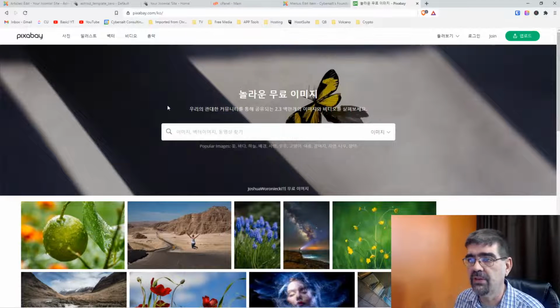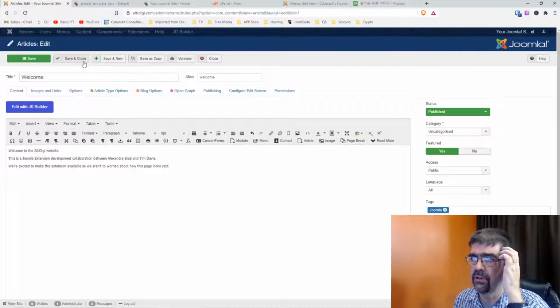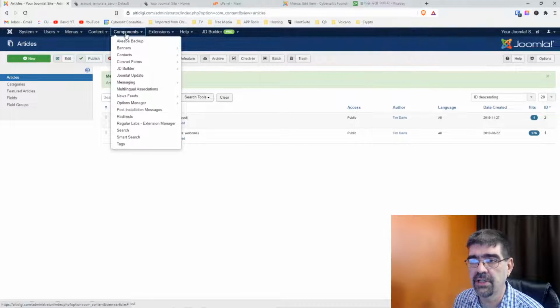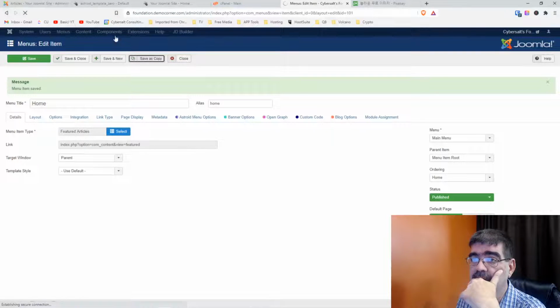Bjorn's asked if I'm using JCE. Yes, I am. I think that's JCE there with the accessible retina buttons. Let's just check that in a second here. All right, so let's go. We'll save and close this. Components. Oh, no, I don't have JCE editor on there yet. Huh. Well, that's something that we'll have to do. I guess I don't have that on my core site either. Okay. Featured article. So we'll save and close that.